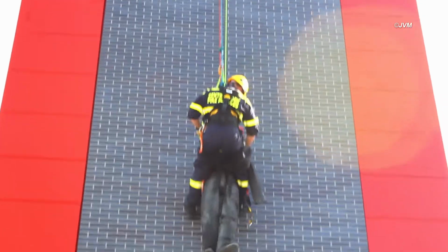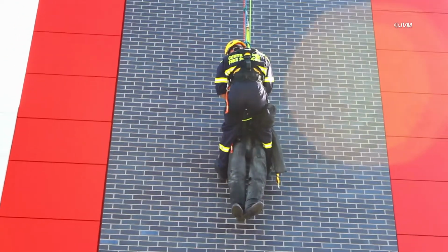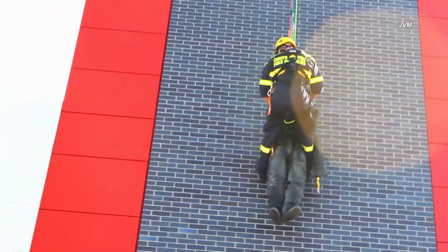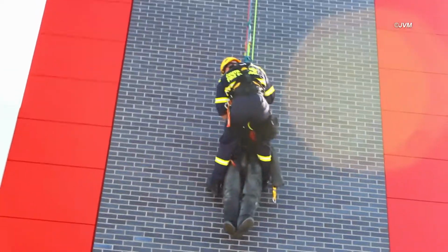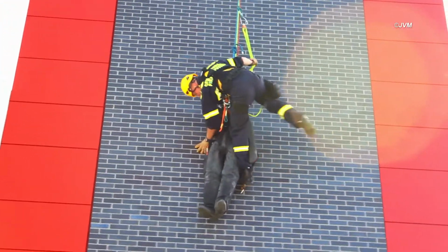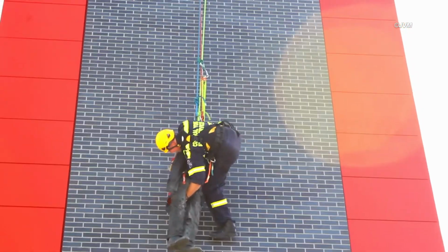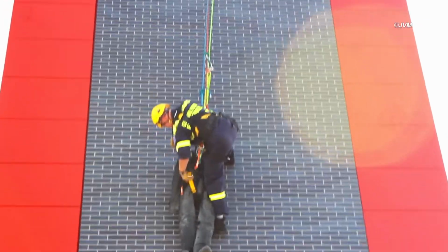When we're using our rope rescue skills, we want to be urgent, but it's not an extremely fast rescue. We want to make sure that we are very mindful of our victim, that we don't cause any more injury, and that we have them very securely onto our systems before we go any further.